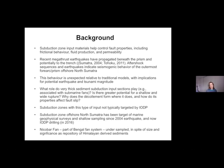I'm talking here about several kilometers, and those particularly associated with submarine fans. And maybe there's something about these materials, and particularly their thermal properties and diagenesis that can lead to maybe greater potential for this shallow and hence wider rupture. But also thinking about why does the plate boundary fault or the décollement form where it does, and how do those input properties then affect the fault slip?